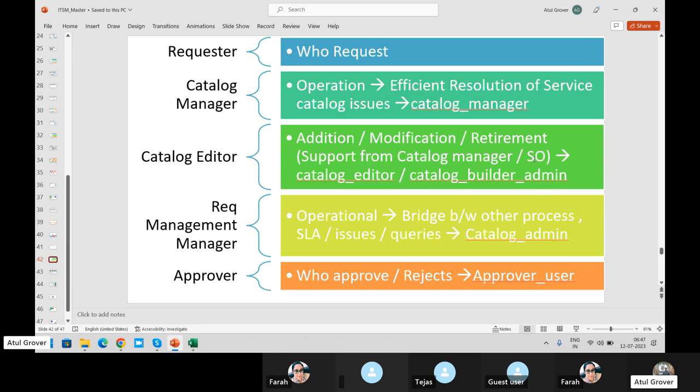Then the request management manager. His work is from the delivery side. If a request has been raised, it should get fulfilled in 3 days. Why is it taking time? Where has it been stuck? Why did it get escalated? Why has it not been fulfilled on time? Why was it not fulfilled correctly? This is this person's job. And he or she has a role called catalog_admin. And finally, like in change, we have approval. Here also we have approval called approval_user.